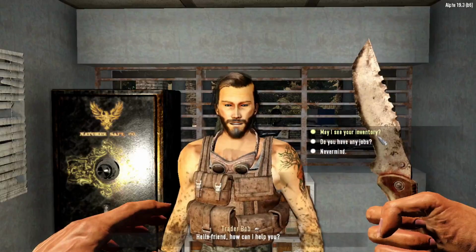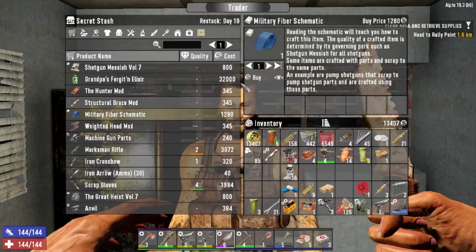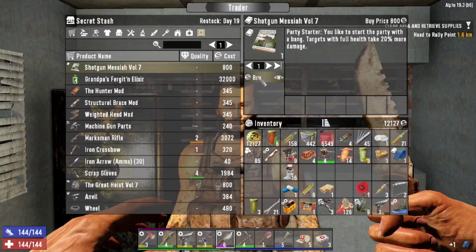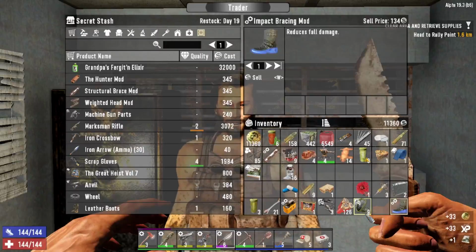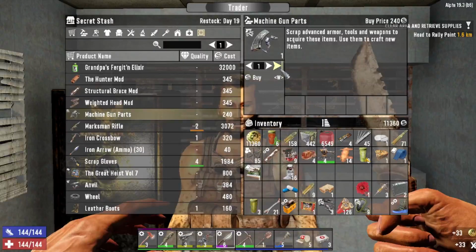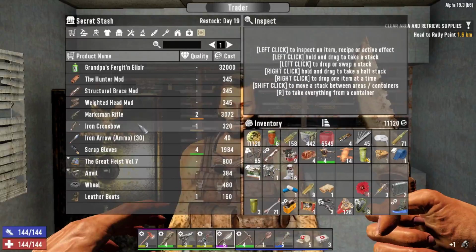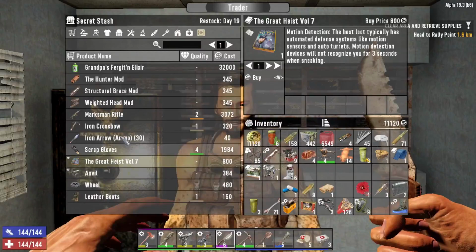Do you have an auger in your inventory? I'll take that and that. You want this pistol? I want the red remover. Take this machine gun parts. I already know the greatest heist.